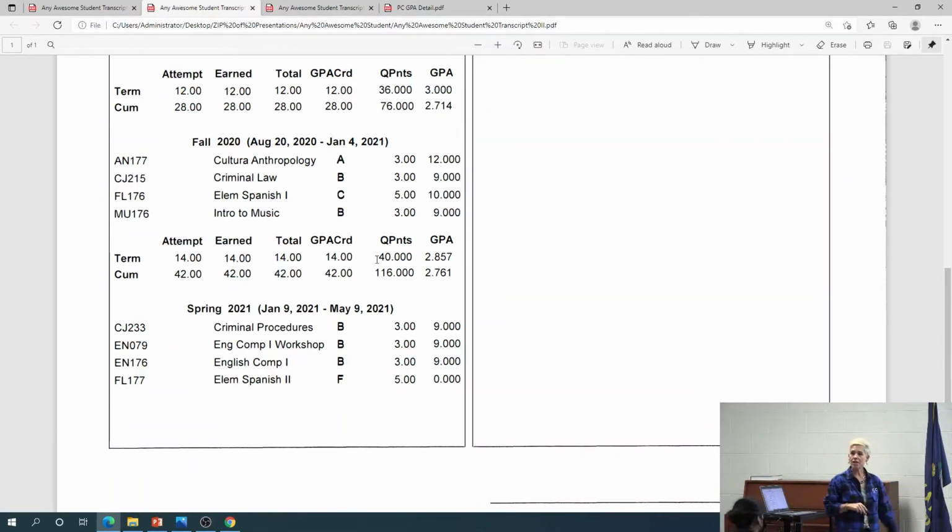Can you retake a class that you've gotten a failing grade in or a D? Can you retake that class? Absolutely you can. What happens to your GPA if you retake a class? Anyone know?